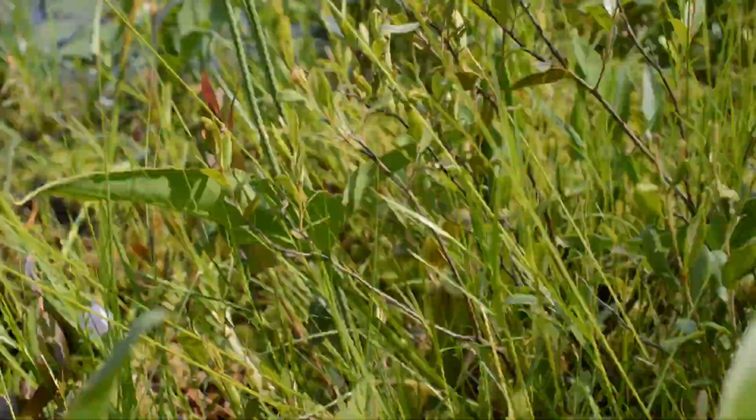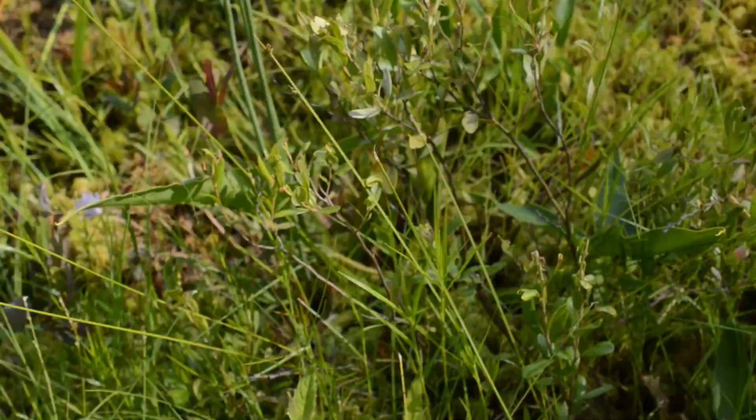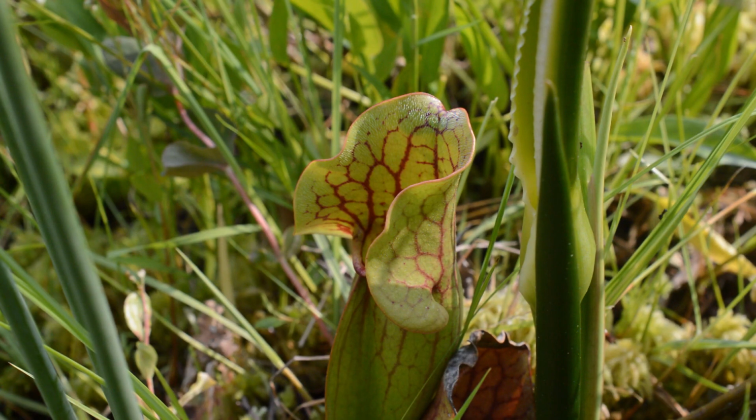And I suppose on that note, I might as well show you. Hang on, we'll take a look at the pitcher plant real quick. I'll get my camera over there in focus for you, and I will show you that. Give me one second. Let me get the tripod back out for you. Yeah, all right, there you go.